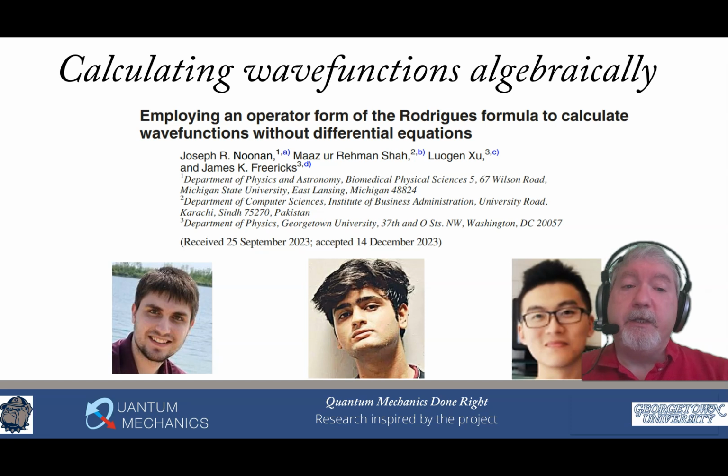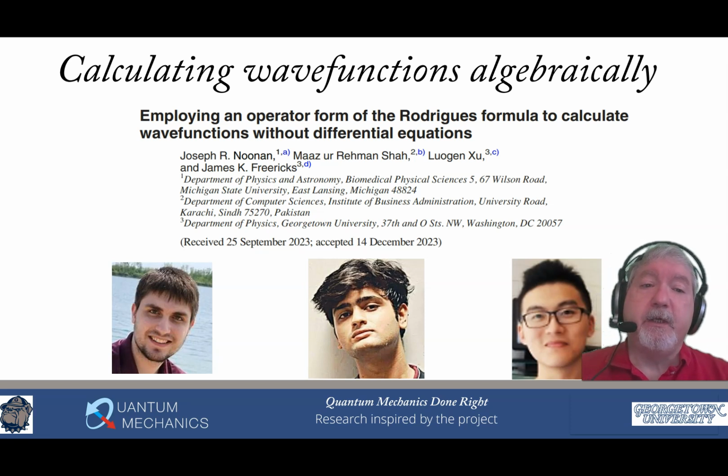This was another REU project. We found a general way of calculating wave functions algebraically using a generalization of the Rodrigues formula to operators. And I found this to be a really nice way of doing it. Previously, the only way I could figure out how to do wave functions often involved doing series expansions, and series expansions are just really painful to get involved with.